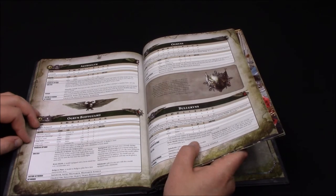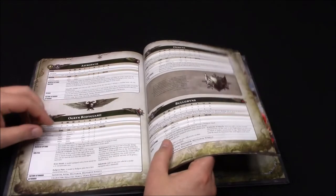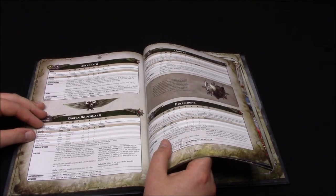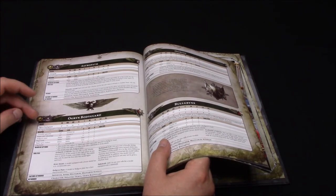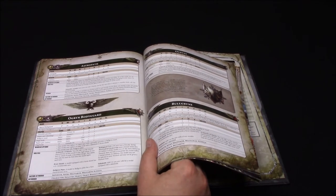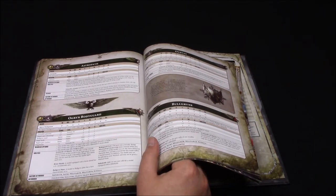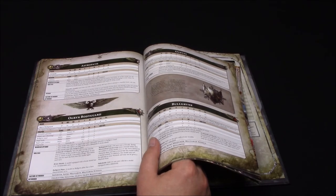Huge knife. H for huge knife. Is 0 points again. Huge knife is melee, strength user, AP minus 1, 2 damage. Ouch. Yeah, it's good. An Ogryn Bodyguard, huge knife and bodyguard. It represents the strength. It's not really a power weapon. It represents the sheer strength of the brute. I mean, he's double the size, 3 times the size of a human being. And you can imagine the strength of an Ogryn.